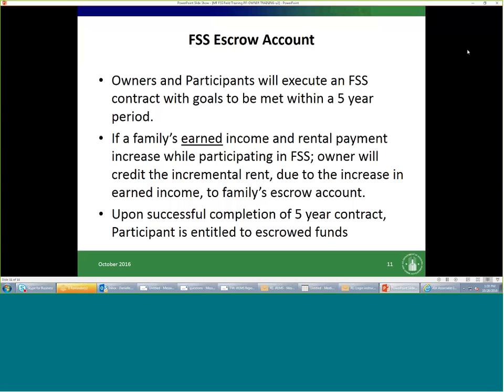Okay. So now, one other question about this. What happens if the grandmother moves out, or worse, if she passes away? So if the head of household moves out, then the escrow may be transferred to another HUD-assisted property. In the notice, there's some other exception that you can do. If it's an unassisted property, I'd recommend taking a look at that.